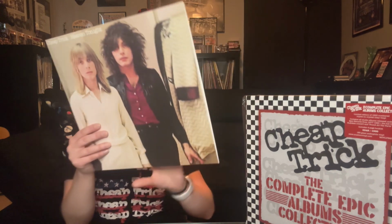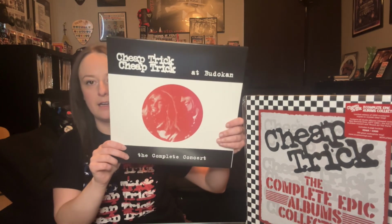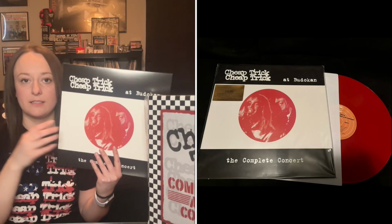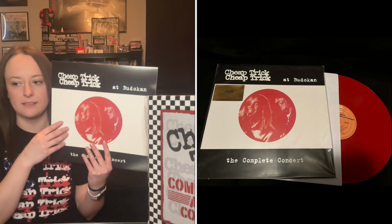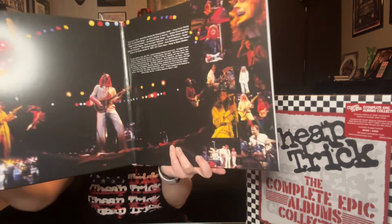We have Heaven Tonight. This is the 2 LP Budokan, the complete concert, which is worth grabbing. There was a standalone reissue of this that I think was put out by Music on Vinyl. They had a yellow colored vinyl version, a limited version of that. So if you do not have the complete Budokan, not just Budokan, but the complete 2 LP set, this is definitely worth hunting down. Or just buy this box set, then it comes with that. Here's the gatefold.